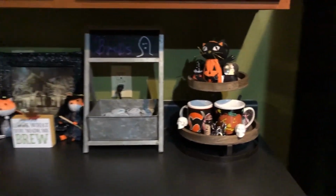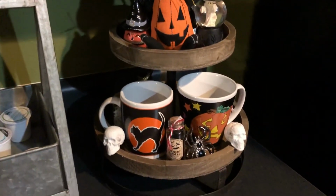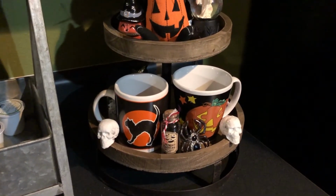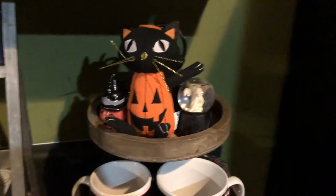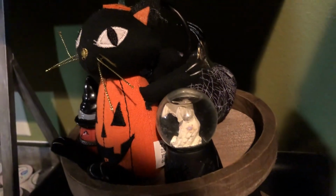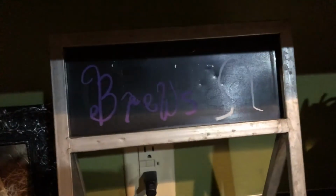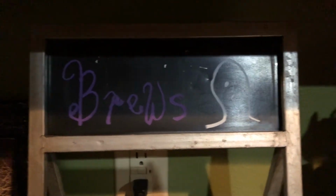The little fox and the brew thing, well actually let's go over here to the tiered tray. So the cat came from Target Dollar Spot, the little potion bottles Dollar Spot also, the mugs came from Dollar Tree, and back there that pumpkin also came from Dollar Spot, but those little smaller figures came from At Home. This coffee holder, I wrote brews on it with my pen, that came from Hobby Lobby.